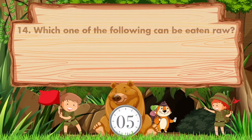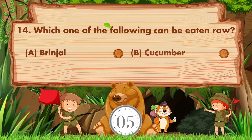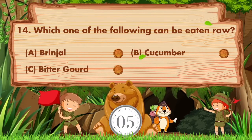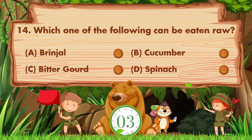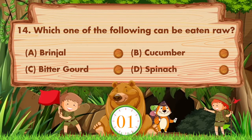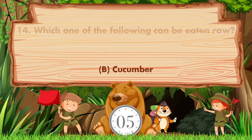Which one of the following can be eaten raw? Option is A. Brinjal. B. Cucumber. C. Bitter gourd. D. Spinach. Answer is option B. Cucumber.